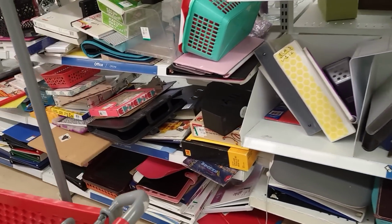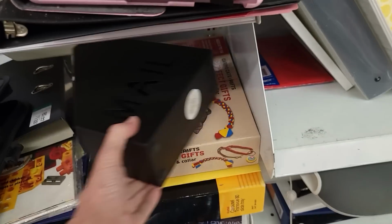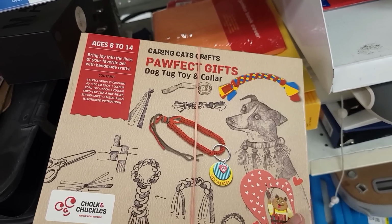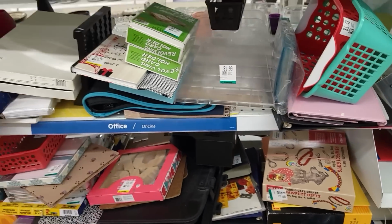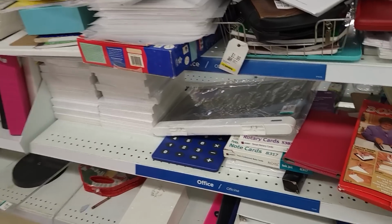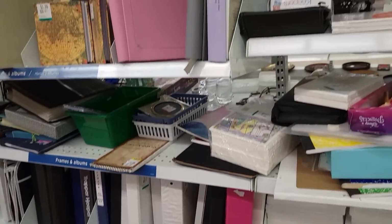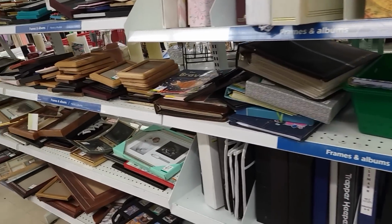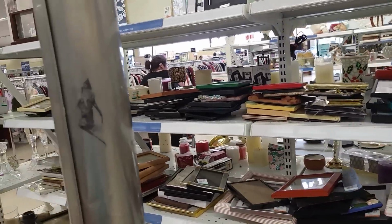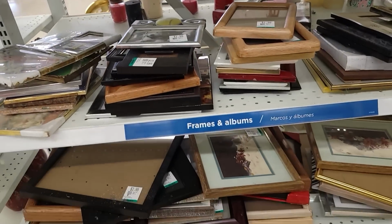All right, we're in the office supply section here. Let's see what could possibly be in here that we might need. Dog tug toy and collar kit. I feel like that's something Rachel would like to make, but she's got plenty to do right now. Oh my goodness, there's a very loud speaker right over my head that I have to get past, so I'm going a little fast right now. Forgive me. But it's not a very exciting section either. So it's all good.